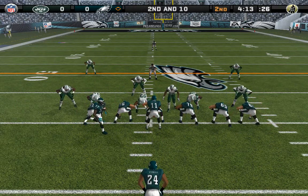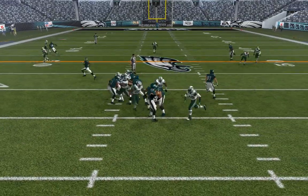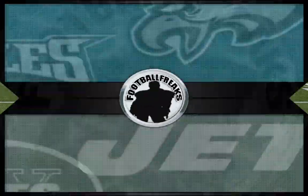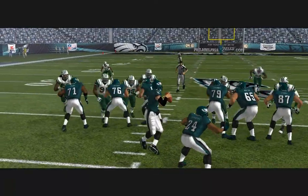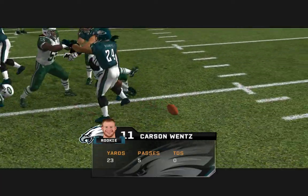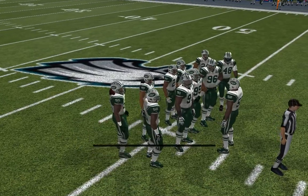Number 11 with a man in motion. Dropping back. Pressure with the throw. It's batted away. He's getting pressure, but he's strong enough and mobile enough to get away from the rush and avoid the sack. Now, you need a quarterback who can do things like that, because sometimes an incompletion can be a pretty good play.